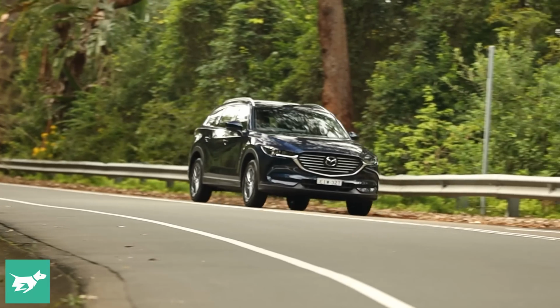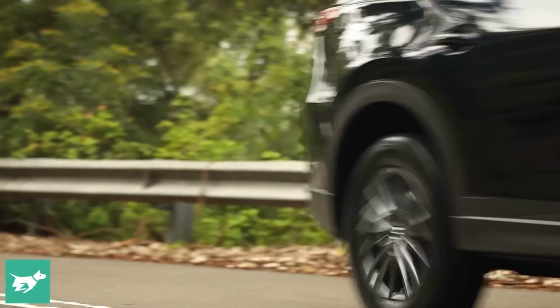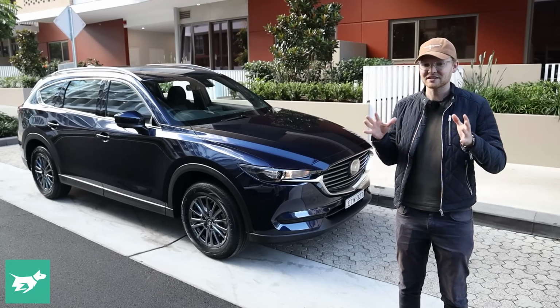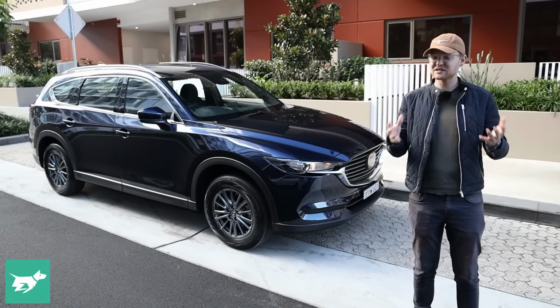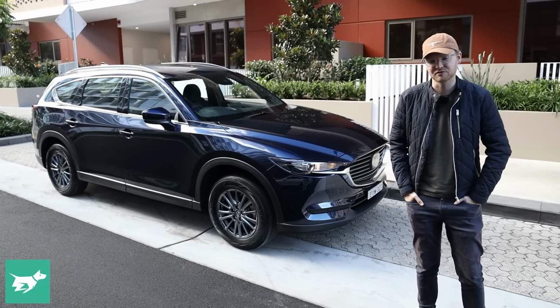The CX-8 is essentially a stretched CX-5, and that's not what a CX-9 is. Even though most of Mazda's cars pretty much share the same platform, the CX-9 stands apart. It's effectively a US market vehicle, and that's the way it's sized. It is very popular here in Australia, but it is enormous. It won't fit in everybody's garage.